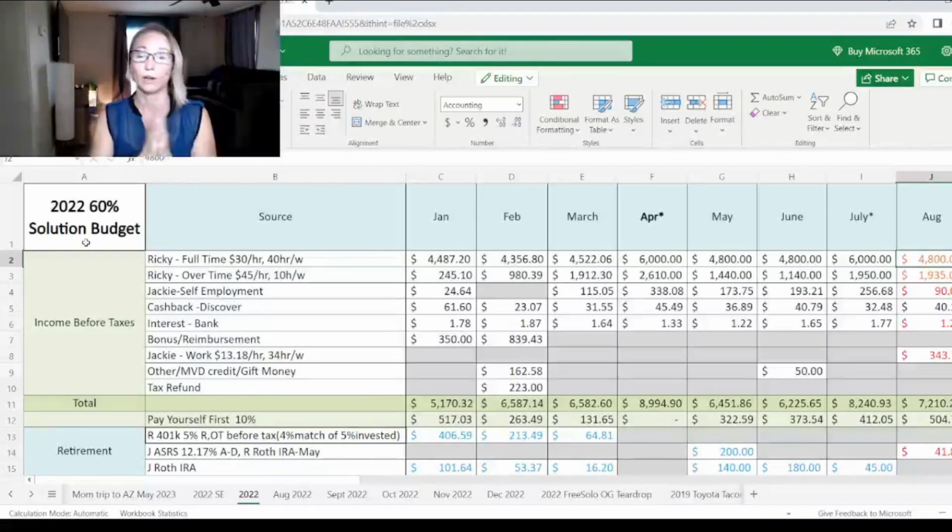So with the other 40%, you have 4 categories that you're trying to do 10% in each one. So you have retirement, long-term savings and or debt payoff, your short-term savings or like yearly bills, your regular spending, that type of stuff, and then your fun.